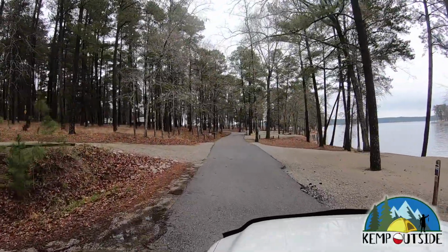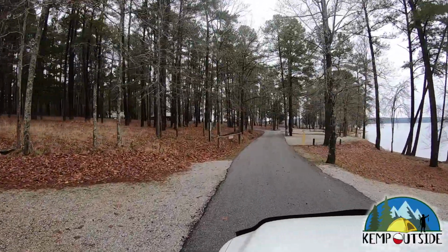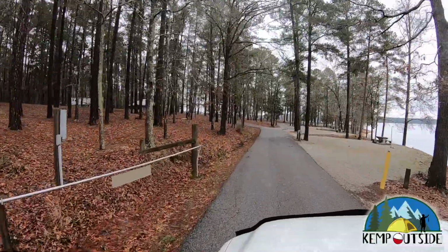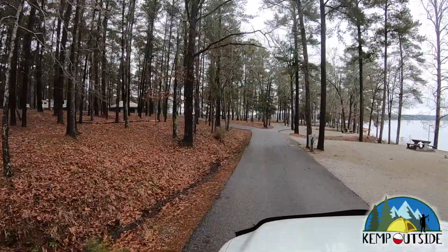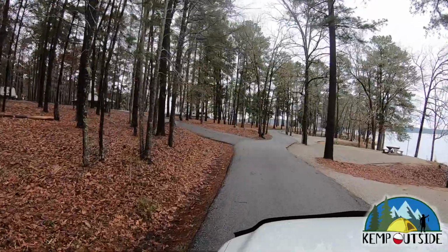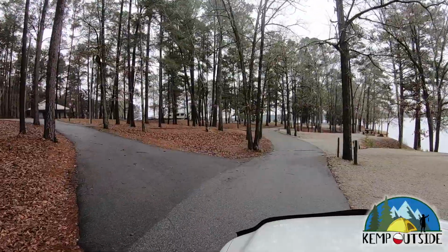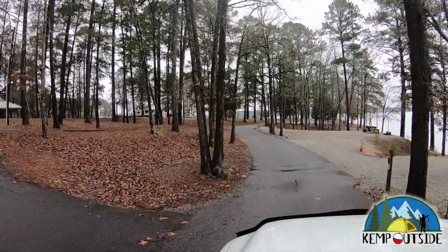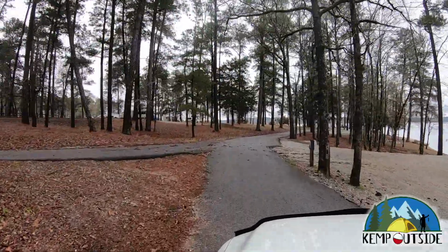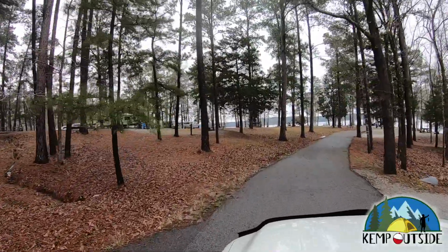And as we travel along this road, you'll see that the majority of these sites are pull-through sites. And I really like these sites too because of the way we're driving through there. Your RV or camper will face the water, which is really nice. There's also some access roads back to the main loop around Area 2 to the left. I didn't take any of those because you can obviously see them and figure out that they just take you up to the restrooms or the main loop road.